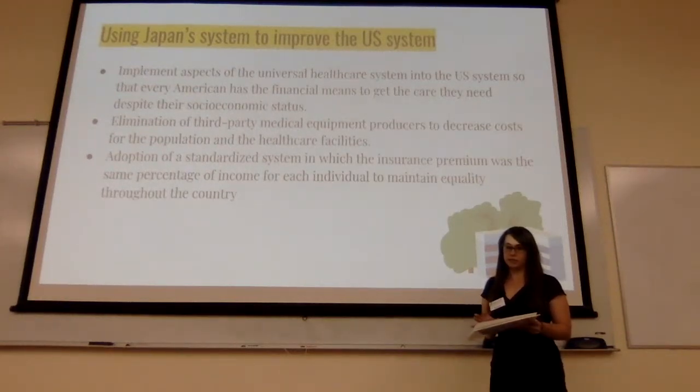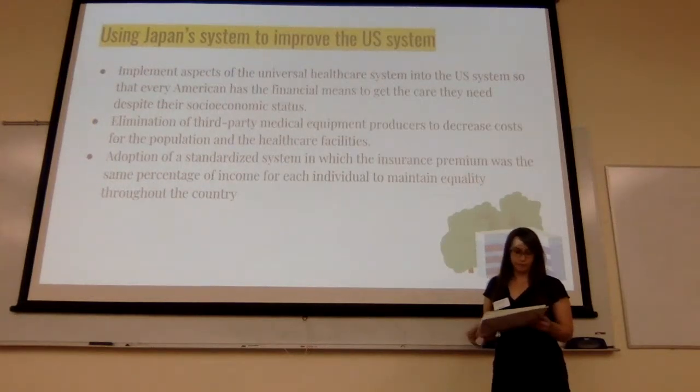Japan is kind of the same way. So they do have a mandate, every person has to have insurance. If they do not, when they come back to the insurance plans, they're fined, and it's about 2 years worth of premium, so that can add up over time.